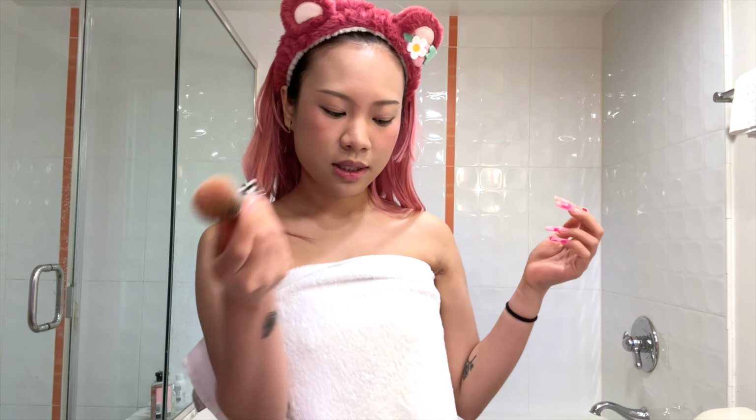But anyway, we popped a blush under the nose. I've been liking popping it on the chin a little bit lately. This is just what's left over in the brush. Cool beans. What should we do next?